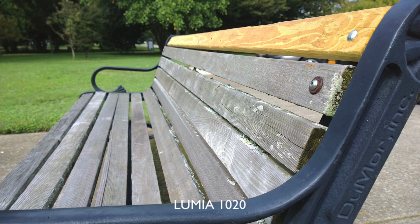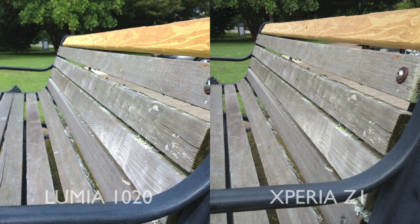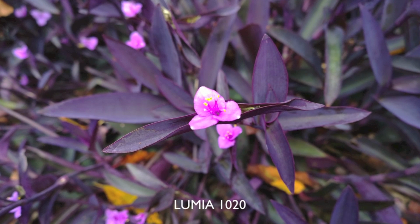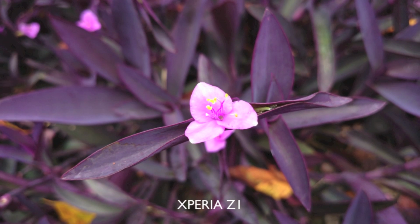And here's an example where I think the image stabilization also comes into play, where you look at the Z1 shot here, and it's definitely not as detailed as the 1020 shot. So I think that makes a huge difference on image stabilization, so you're not trying to think about holding the camera still all the time. But macro wise, I think the Z1 wins.